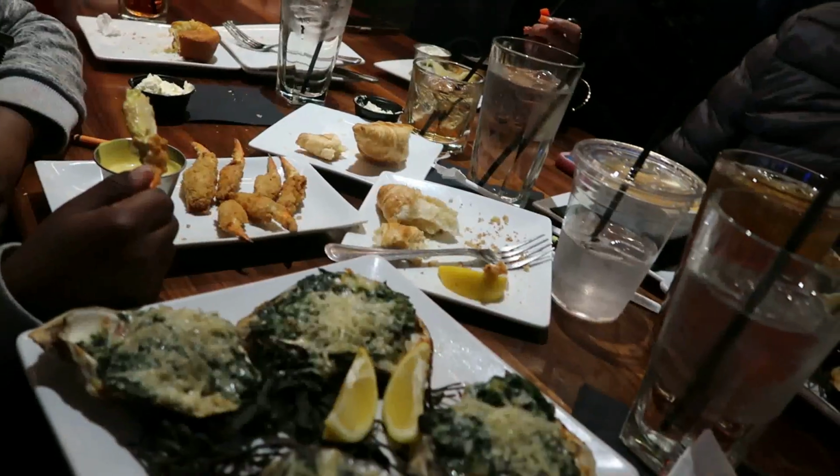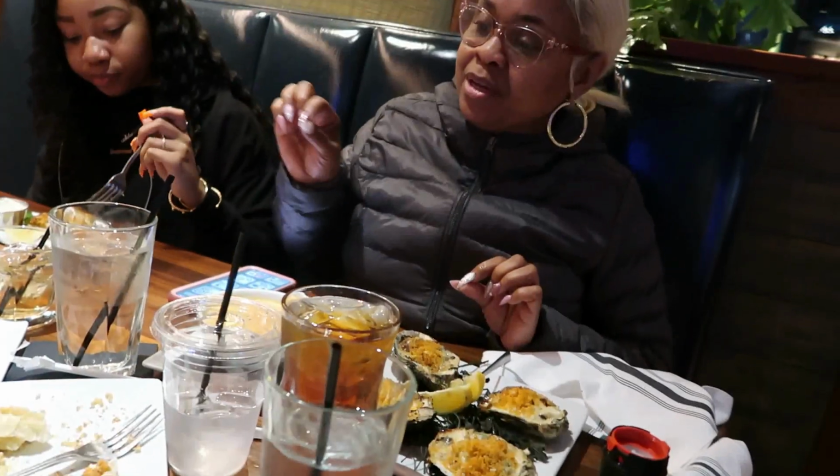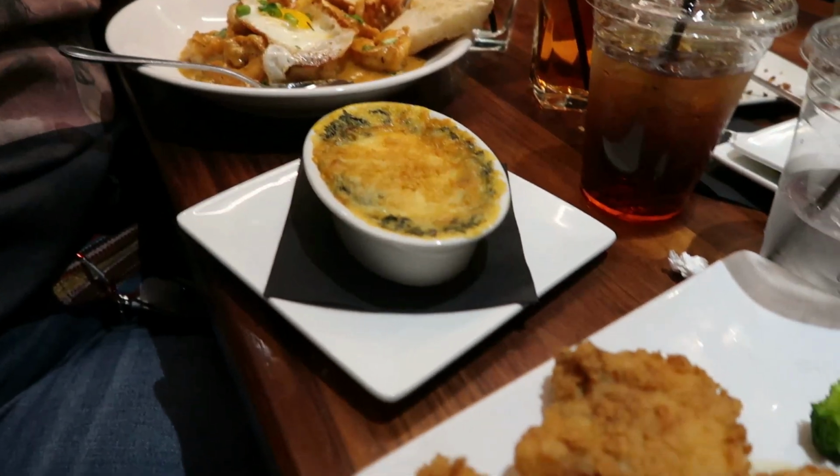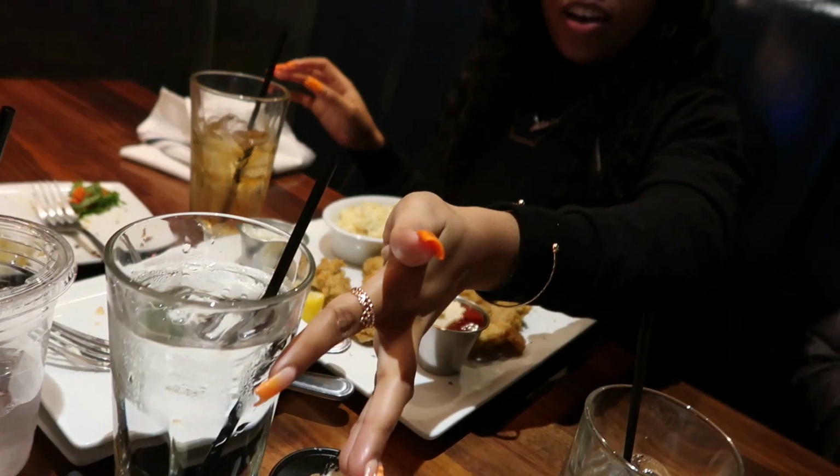The name of this restaurant, as you saw in the beginning, was called Chesapeake. So please, 0 out of 10. They had the nerve to put jelly on my salmon. Had me thinking that it was some type of cocktail sauce. You guys, disgust. You see that? Disgusting. Just do yourself a favor. Do not go to Chesapeake's in Tennessee.